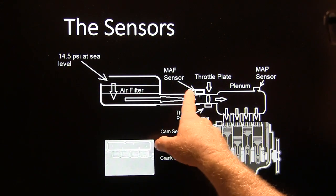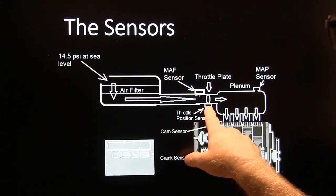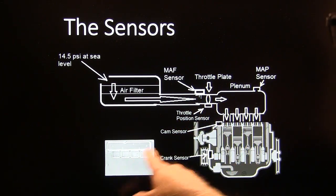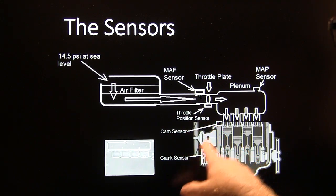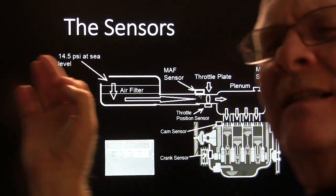Then you got these sensors. You got your mass airflow sensor, got your throttle plate with a throttle position sensor telling the engine controller where it is. Your cam sensor is going to be here, your crank sensor here. You got a map sensor. A lot of the times nowadays you got a mass airflow and a map sensor, because sometimes they may call it a vacuum sensor or whatever, but it's always handy to know what that manifold pressure is in case some of the other sensors fail.